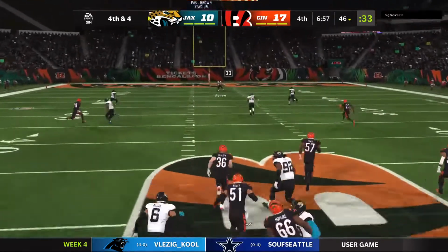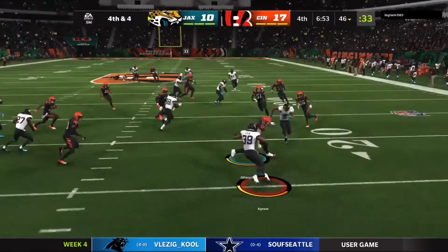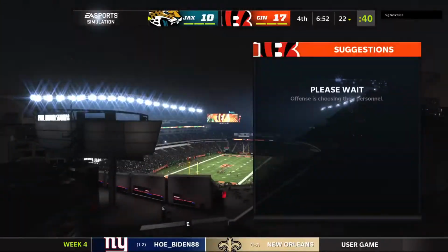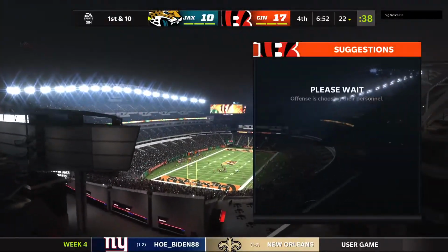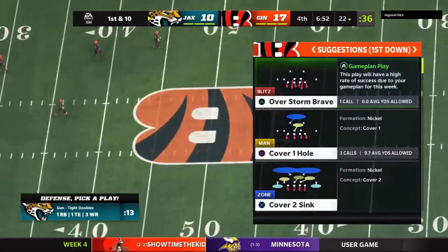He was only asked to punt once in the victory last week as he sends this one away. Agnew now to return. So a good punt, but a solid 12-yard return. And the Jaguars go on offense, 1st down and 10.